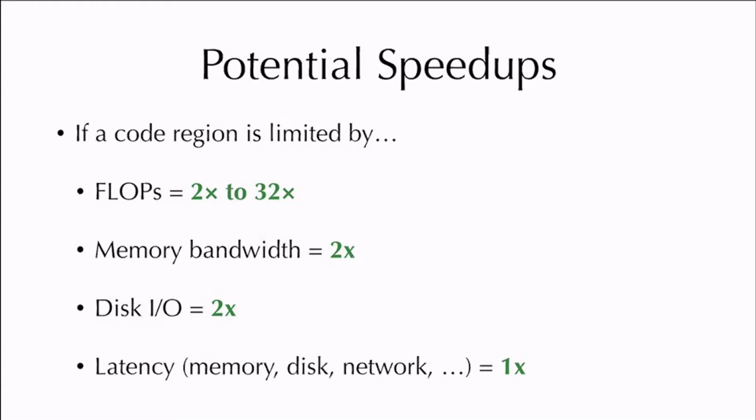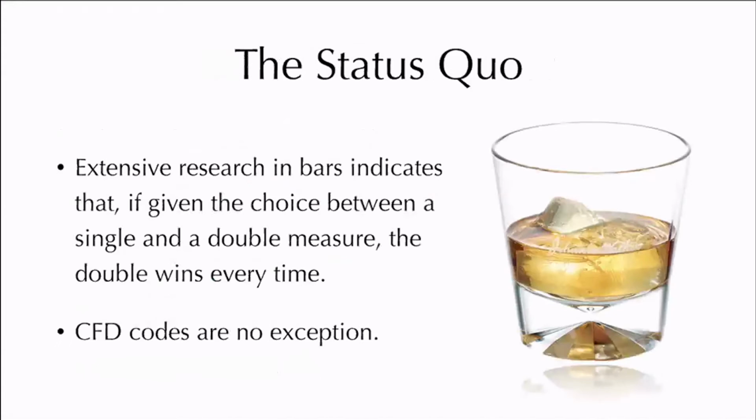not latency. Now, for preparing this presentation, I did extensive research in a wide number of bars in the area, and I came to the conclusion that if given the choice between a single and a double, the double wins every time. And it would appear as if CFD codes are no exception to this rule, with the majority of CFD codes being double precision.